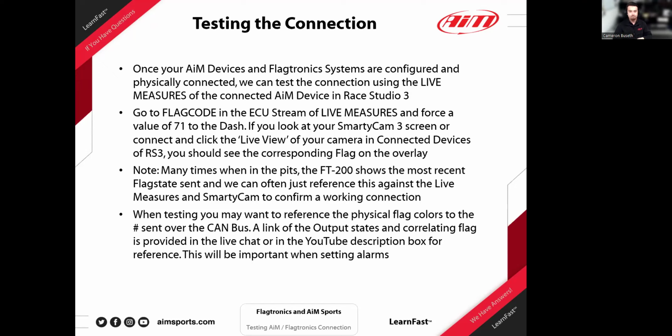John Barnum asks a question that I think is fantastic and that we need to make sure everybody understands. Green flag for start, he says. How instant is the LED light flashing or the display on the Flagtronics? Do you want to depend on that? Exactly. Let's talk about that a little bit.